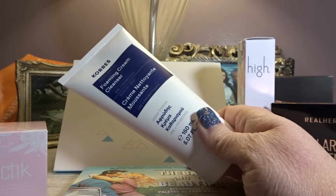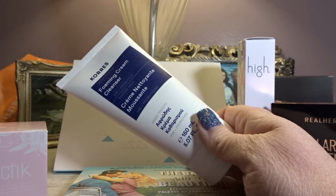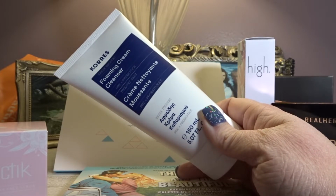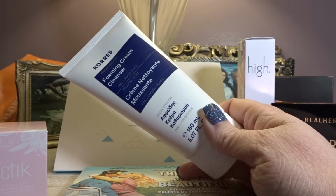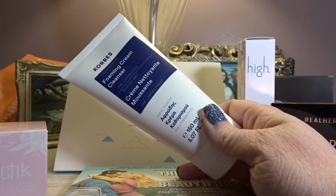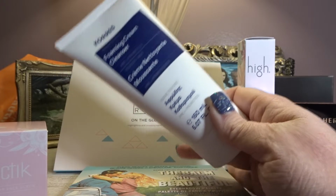When it comes to skincare, I want more prestigious brands that I'm familiar with. This was a choice item. I am familiar with Korres. Depending on my skincare stash, I need to go through and see how many cleansers I have, and depending on how many I have, I may keep this or I may declutter it, because I do tend to get a lot of skincare in my Ipsy as well as my BoxyCharm because I have it set that way. I favor skincare over makeup because I don't do my makeup on a day-to-day basis.